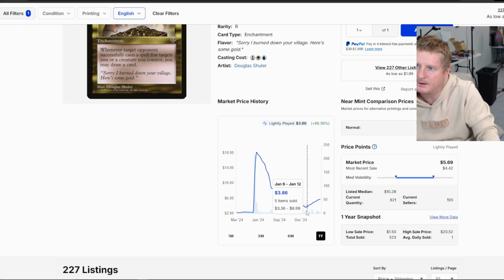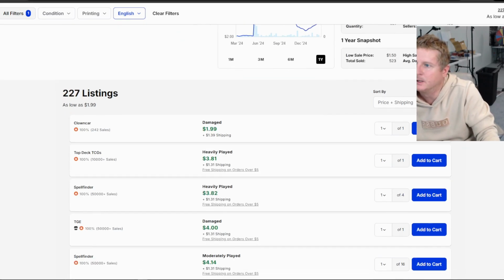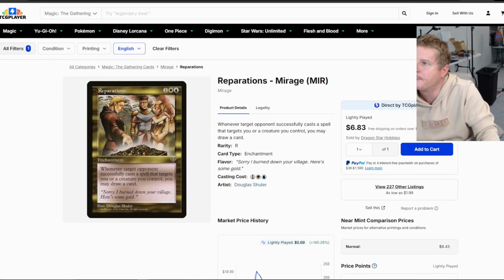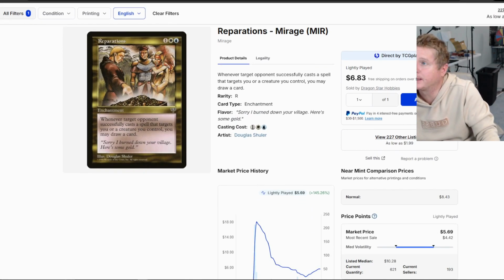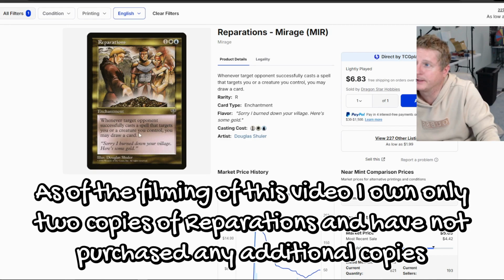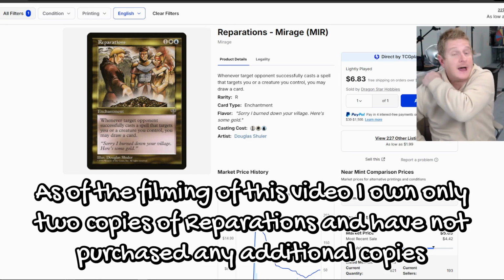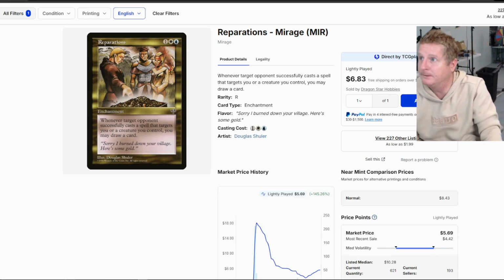But I wanted to pick them up right in here. I'm like, damn, that's really cheap. Buy a bunch of near mint and light play copies. That's the way to go. But if I would spec on one card, it'd be this one. Whenever target opponent successfully casts a spell that targets you or a creature you control, you may draw a card. Yeah, that's not bad, man. That's not bad at all.